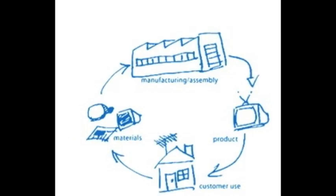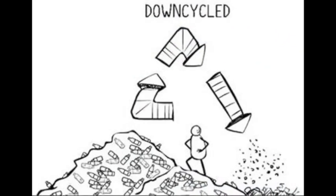This process is started with the original design of materials and products, so it is known from the start how they can be continuously sustained instead of waiting until the end of the product life cycle. Recycling often results in downcycling, which is the process of repurposing a material into new materials and products of a lower quality until eventually the quality is so low it cannot be used anymore and is thrown away.